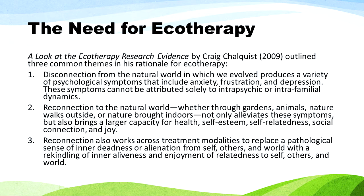What about the need for ecotherapy? A look at the ecotherapy research evidence by Craig Chalquist in 2009 outlined 3 common themes in his rationale for ecotherapy. The first is that disconnection from the natural world in which we evolved produces a variety of psychological symptoms that include anxiety, frustration, and depression. These symptoms cannot be attributed solely to the intrapsychic or intrafamilial dynamics. In other words, these symptoms are caused by being disconnected from nature and not because of any interdynamic processes that might be going on in the societies in which we live.